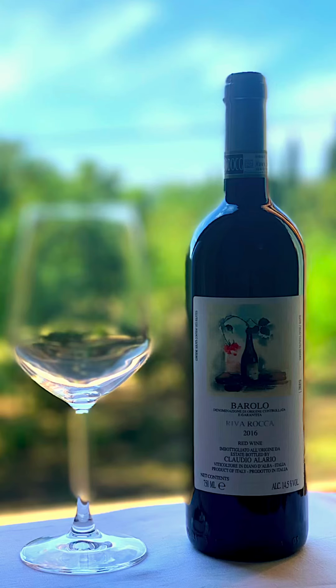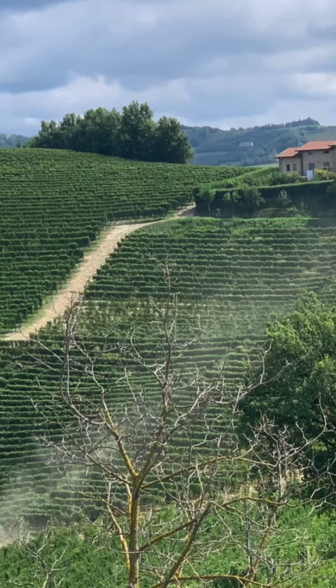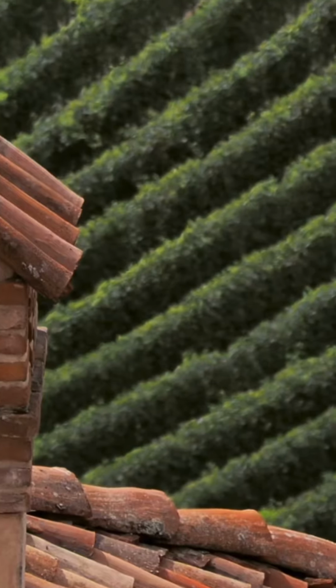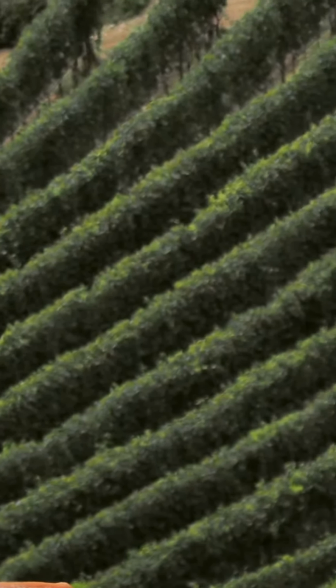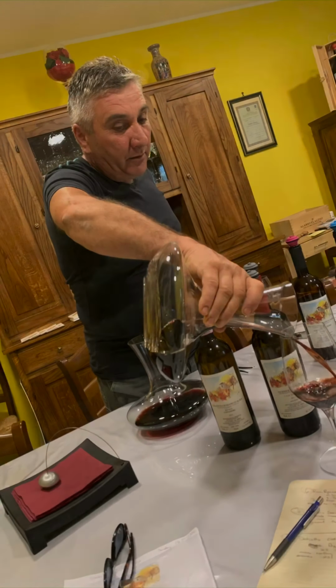Okay, today we are tasting Claudio Alario's Barolo, the Riva Rocca Cru from 2016. This is a small producer, 4,000 case annual production total, and of all their wines, not just this wine. This wine, I think they produce just a few thousand bottles. The family's been working the land for 120 years as grape growers, but it wasn't until Claudio came along that they actually started making wines in 1988.